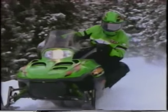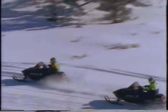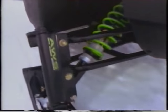Take our AWS5 double wishbone front suspension. Snowgoer magazine called it the best handling front suspension ever developed. Today, other sled manufacturers are using the IFS trailing arm suspension, a system we invented then abandoned over 20 years ago. And for 2000, you'll find our AWS5 front suspension on just about every sled we build.